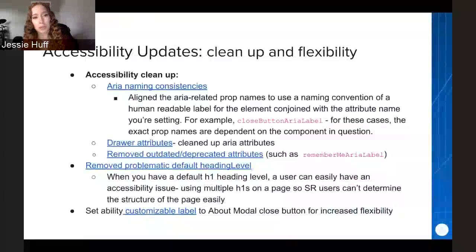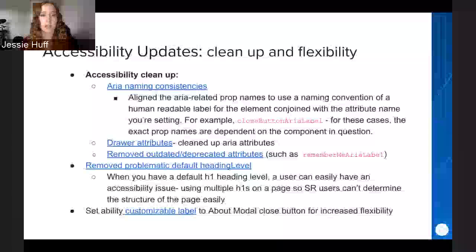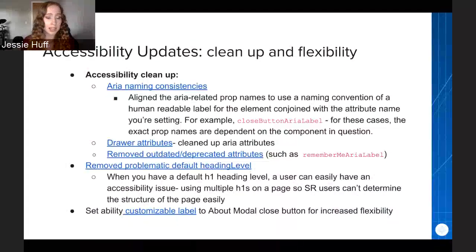So some of the updates we've made with this major release, we've really focused on cleanup and flexibility. One of the very big ones is we've focused hard on our ARIA naming consistencies. We made sure that all of our props attributes are named in a consistent manner. We tried to align these ARIA-related prop names to a naming convention that's human readable: an element conjoined with the attribute name you're setting. So for example, if you have a close button, you can have close button ARIA label. For these cases, the exact prop names are dependent on the component in question.